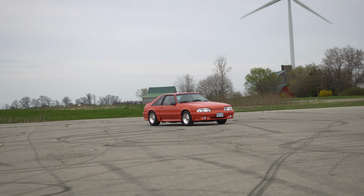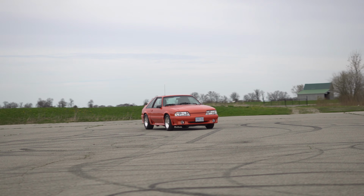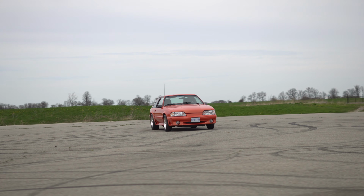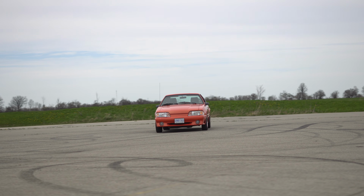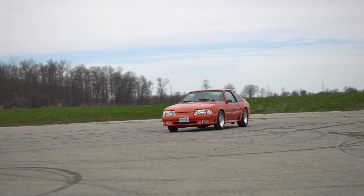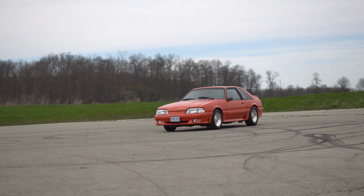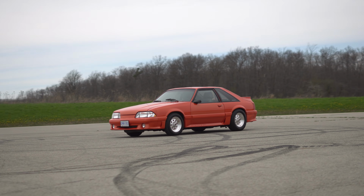Now, could you replicate this build for less than $40,000 or $50,000? Of course you could, absolutely. But you better know what the hell you're doing. You better know your body work, your mechanical work, your paint work, your suspension work, everything. There's so many things that go on in a build. I left that to the experts, and I'm happy that I did because at the end of the day, I have a car that works just like the way I want it.